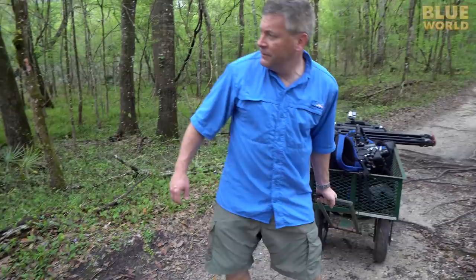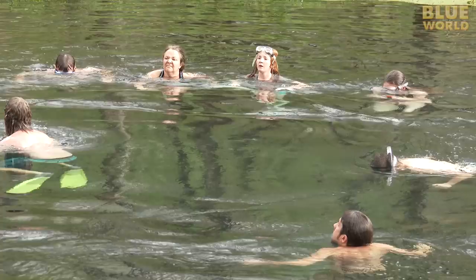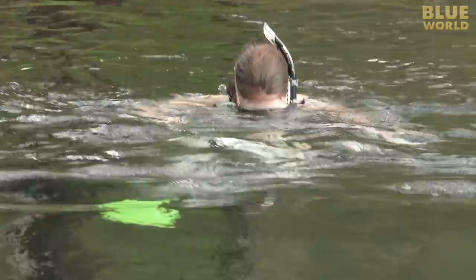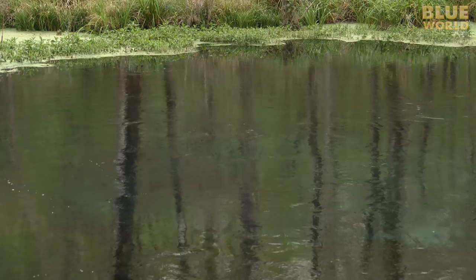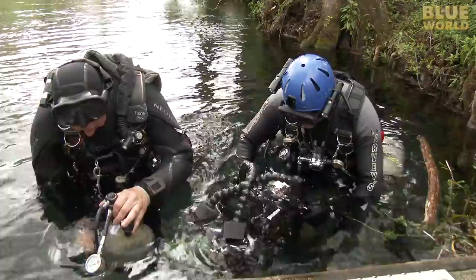After a short walk, lugging gear in a cart, we reach Blue Hole Spring, known to the locals as Jug Hole, one of the largest of the springs. It flows at between 40 and 60 million gallons a day, which is enough to fill 2 swimming pools every minute. We suit up with side mount cave diving gear and prepare to explore Jug Hole.